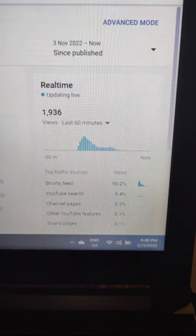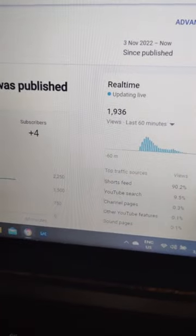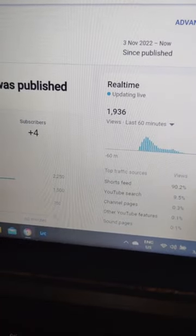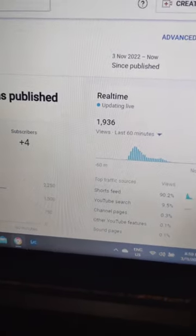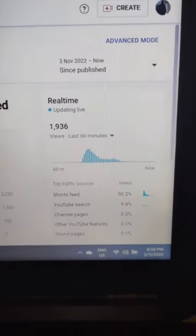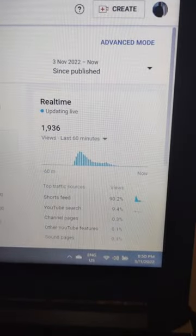Let me just reload this page because this is just about done and dusted, I think, this short. As you can see, we've had very few minutes here. This one's had its time, I think, in the spotlight, in the sunshine. Of course, 1936, still plus four. So at least it creeps me up there, getting the numbers up there. Whoopsie doopsie. Focus. There we are.